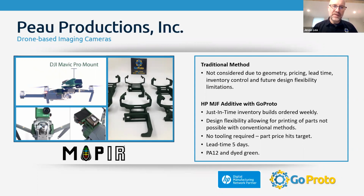No tooling required. That's a big advantage, obviously. And the part price hits his target at the low quantities. Lead time is very quick, and the material is nylon 12 dyed green. Some of the disadvantages are that if he got a big order and wanted to scale up to tens of thousands of parts, he would have a hard time doing that with 3D printing. We've worked through tolerances. That's a question of how well this fits onto the injection molded housing of the Mavic Pro, and that was something we needed to work through, but we were able to get to the point where it worked very well for him.